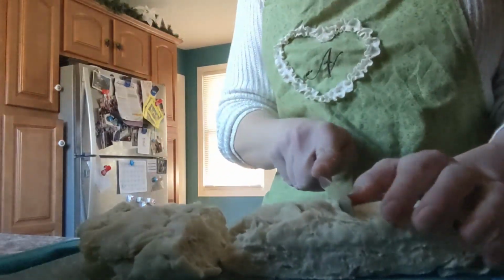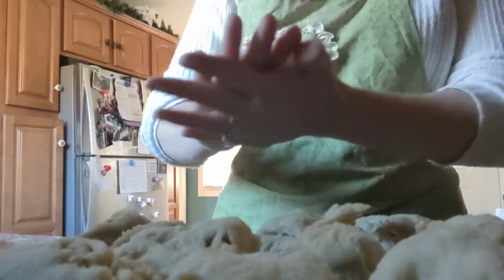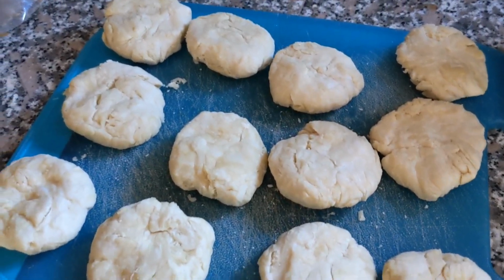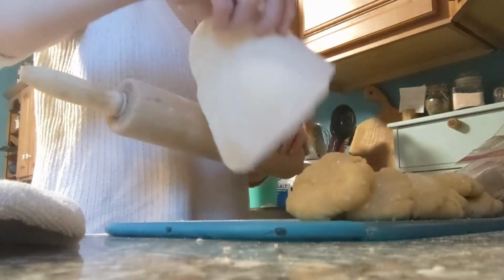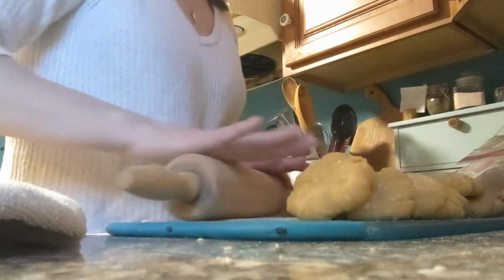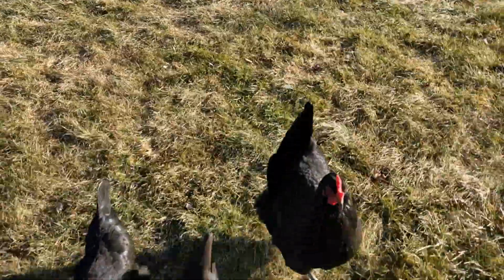And then once the dough is kneaded, I divide my dough into 12 balls, and then I flatten those out into discs. And once those are all flattened, we have to let it rest for 15 minutes, but up to 2 hours. And then we'll take a pause to play with the baby. And then once we start rolling them out, you roll them out into a somewhat circular shape. I can never get mine into a complete circle. But then you just fry them in a fry pan for only really a minute or so. And then that's that. Those will be used in dinner tonight.